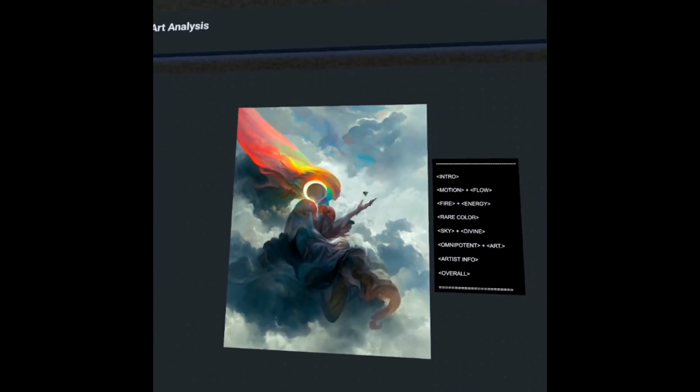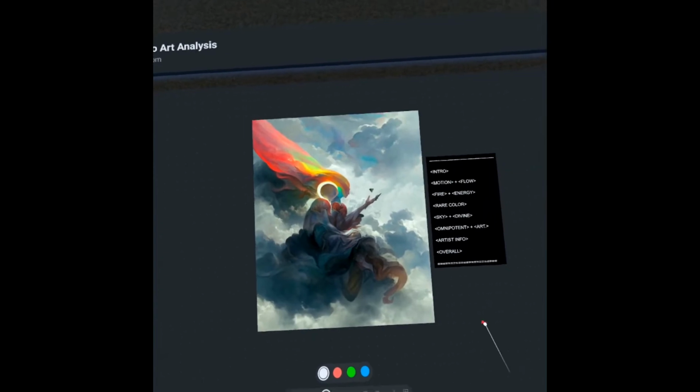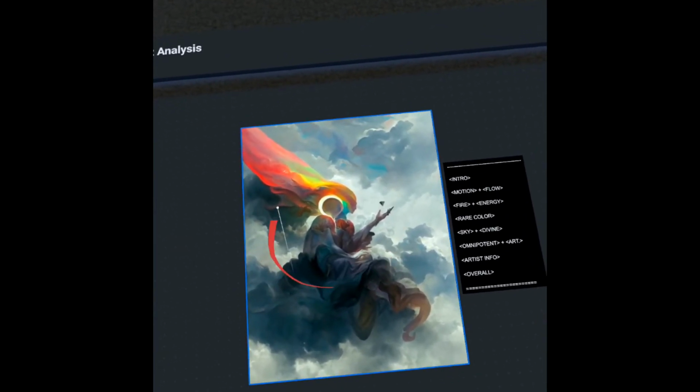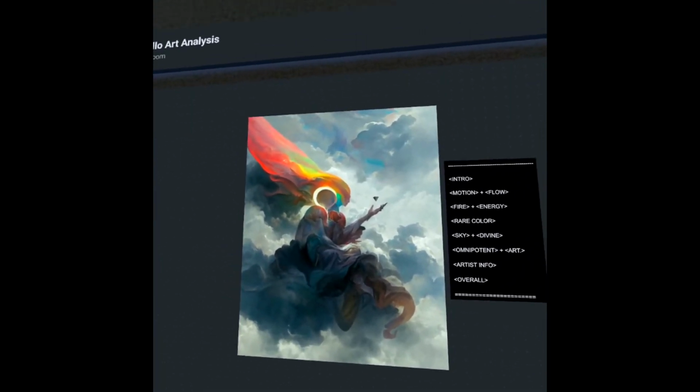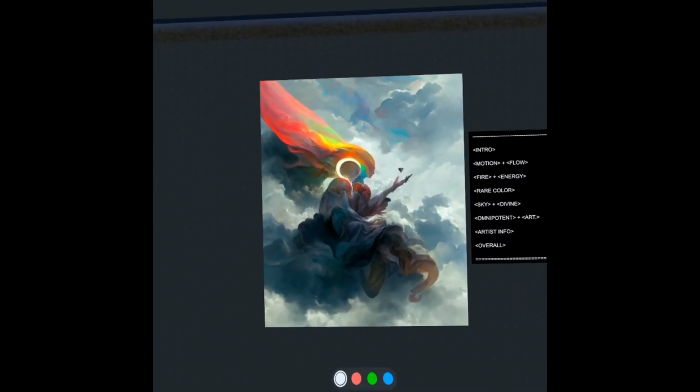All right, I hope you guys enjoyed. We talked a little bit about implied motion. We talked about color-based rarity. And then we also talked about some of the divine degrees within this work. So I hope you guys enjoyed. Go check out Mohrbacher's other works. Like I said, he's doing a bunch of really interesting stuff.